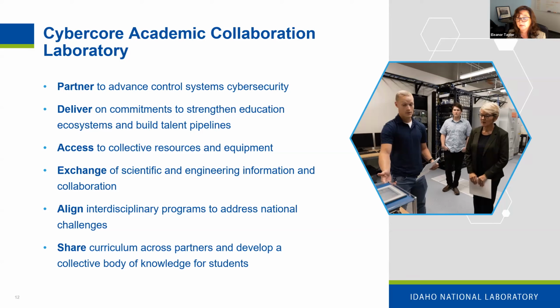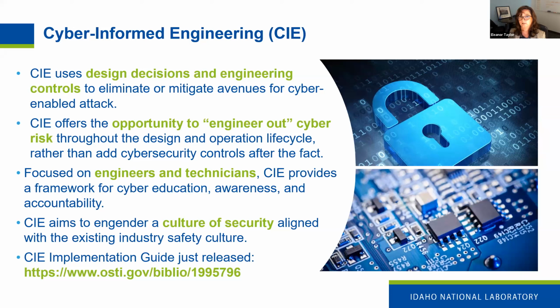So a big part of our laboratory and the work that we do here is based on cyber-informed engineering. The Department of Energy last summer released a national strategy on cyber-informed engineering. And really, this is more of a greenfield approach. It's more about how do we bring cyber into the engineering field like we do safety, availability, cost. So engineers are thinking about cyber as they're designing their systems. They have some awareness of what this means in terms of physical impacts that can be managed through cyber means.